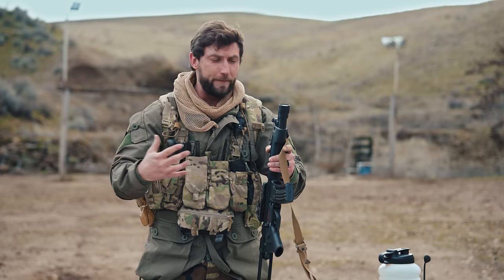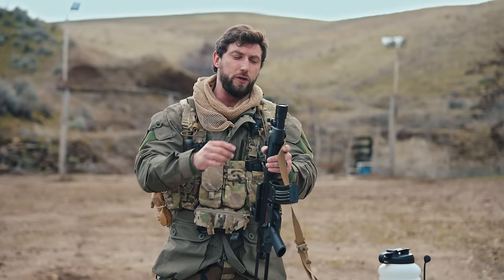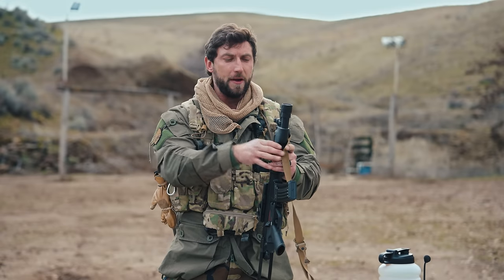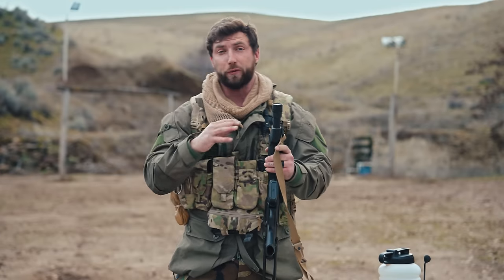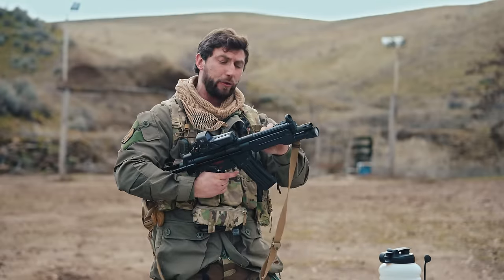Perhaps not as legendary as the long stroke gas piston of the AK, but still, you have to give it a lot of credit for rifles that were made in the 60s still running just as good now as they did back then. As long as it's getting the ammo that it was made for and not running suppressed or something crazy where it's increasing the back pressure, these weapons will run for a very, very long time. Now, there are problems with the roller delayed system.